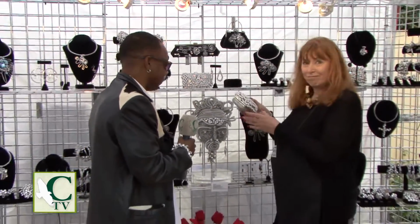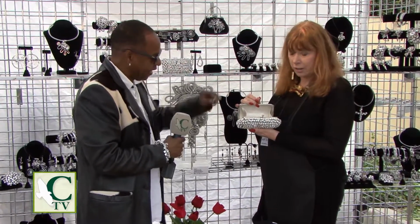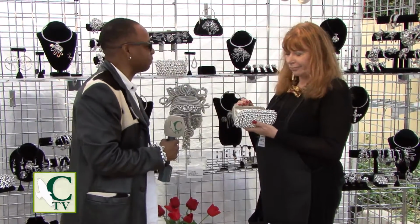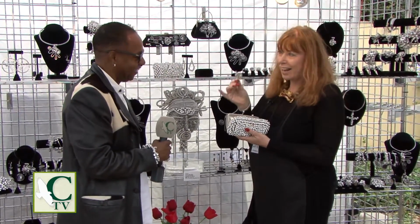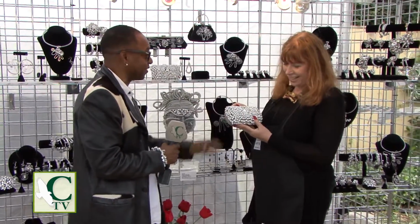That's the purse of purses. This is the celebrity purse. Celebrities can enjoy. Oh, you can make it longer. It even has its own little key ring, so you don't have to put that special key in a special purse. You give this to the valet. He won't have any problem finding your keys. Oh my God.